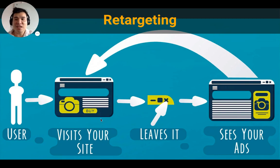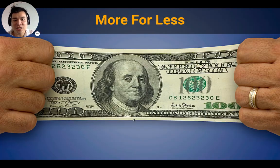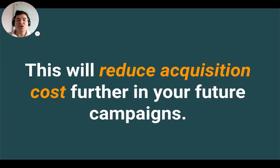So what does it mean? It means that you are really stretching out your dollars. You're getting more traffic for less, right? Really for $1, if you didn't have the retargeting, your $1 stopped there. But if you have retargeting, you can really stretch the effectiveness of your $1 out for more traffic, right? So that's what I meant. And as a result, that will reduce your acquisition costs further for your future campaigns.